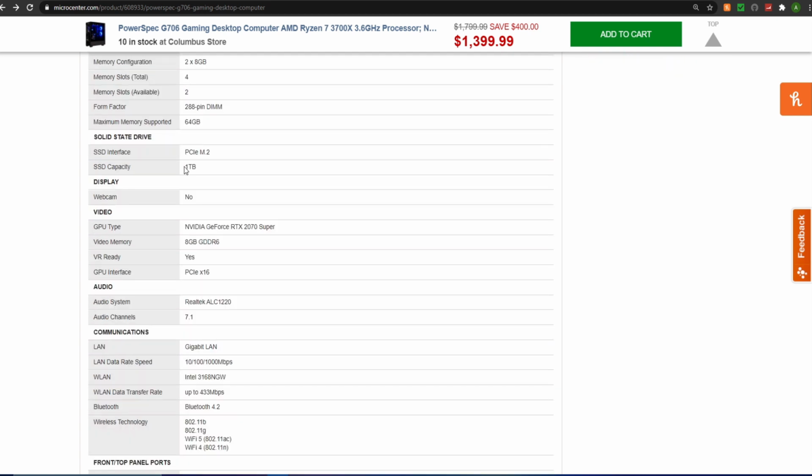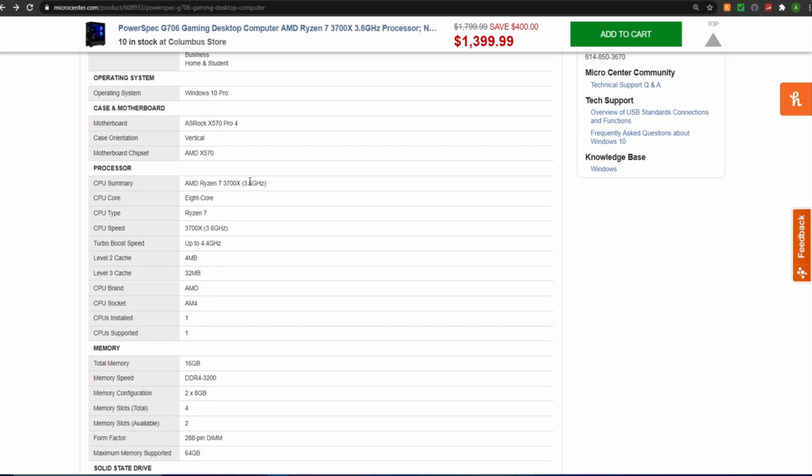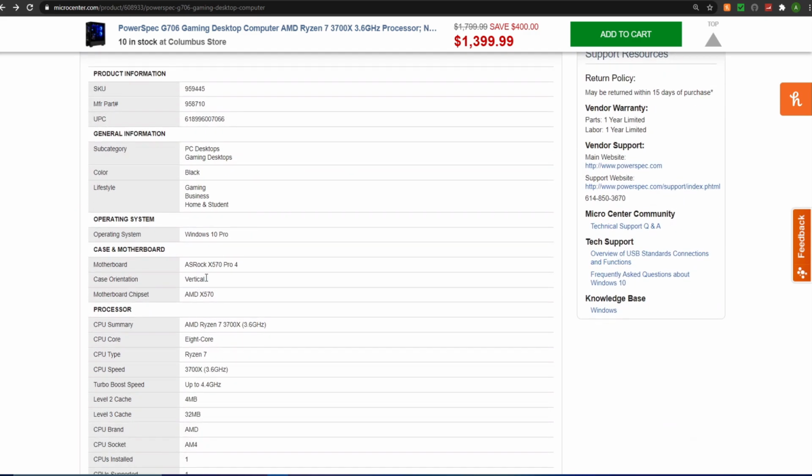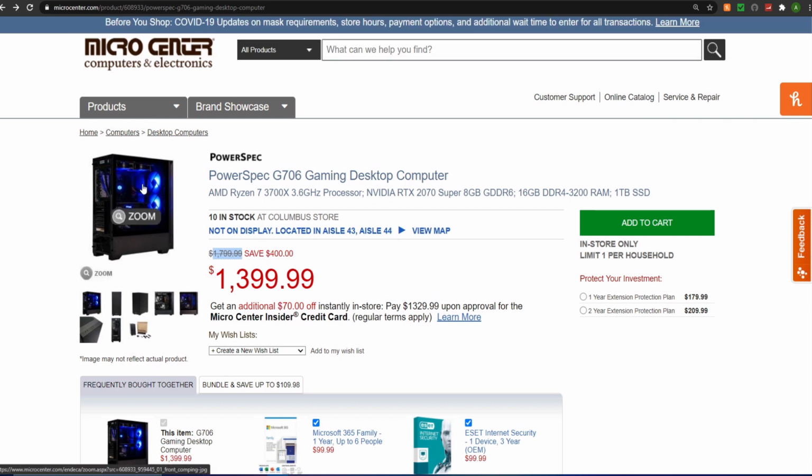We've got a 1TB M.2 drive, a RTX 2070 Super. Oh yeah, we didn't even take a look at the motherboard yet. I think it is an ASRock Pro 4. Now, we do not have wireless networking on this one. I made sure to check.